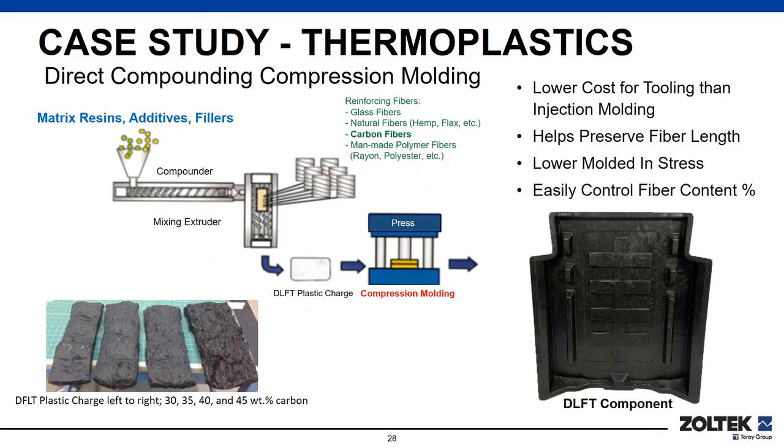The key advantage is that the material is subjected to lower levels of stress typically seen in injection molding, resulting in less fiber breakage and increased mechanical properties. Materials targeted for this type of process can be tailored to the specific fiber content and typically can be produced in a few different resins.